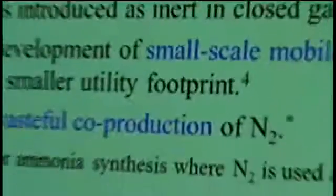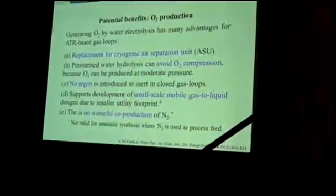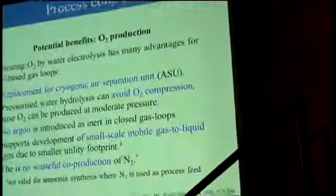Another potential benefit that we sense is that we avoid having argon as part of our oxygen feed in our reformer. Now, if we have an open gas loop, this doesn't matter that much. But if we have a closed gas loop, any inert material that we introduce in the closed gas loop, we have to purge at some point. So, avoiding having argon there is not such a bad idea.